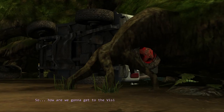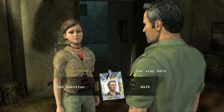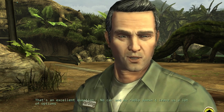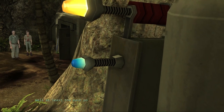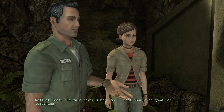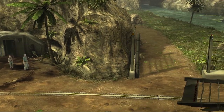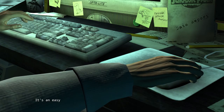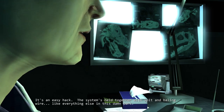So, how are we gonna get to the visitor center? That's an excellent question. No car and no radio doesn't leave us a lot of options. Well, at least the main power's back on. That should be good for something. We have video. How did you do that? It's an easy hack. The system's held together with spit and baling wire, like everything else in this damn park.